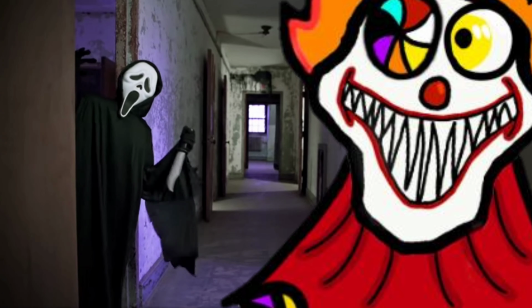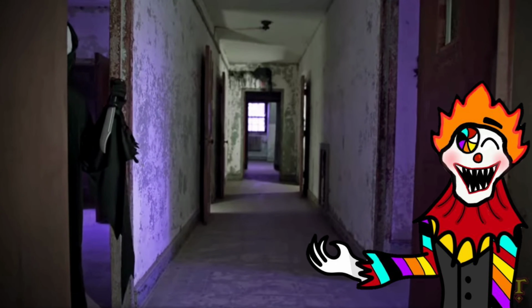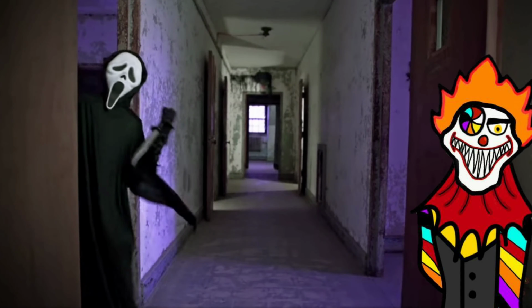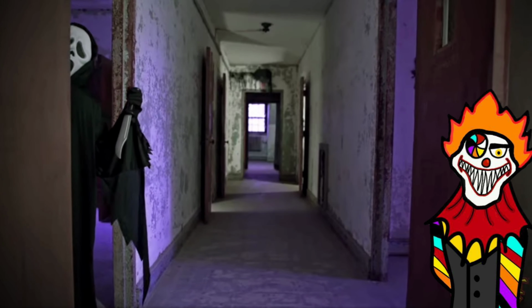Oh my goodness, another licensed animatronic. This is freaking awesome. I am all for it. This has to be the most licensed animatronics we've seen from Spirit Halloween in a given year. And Ghostface is honestly great. I've seen opinions that say he's stupid, but I think he's cool.